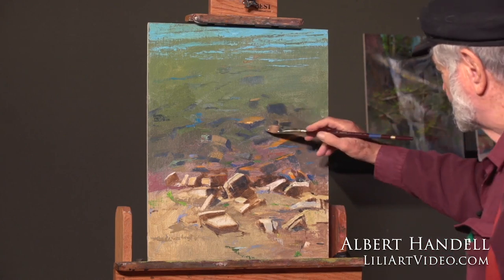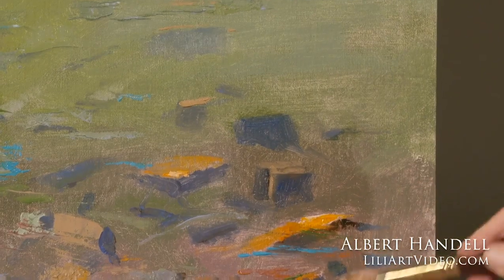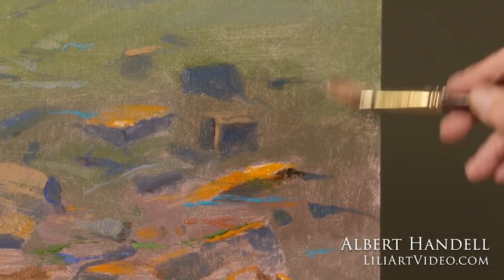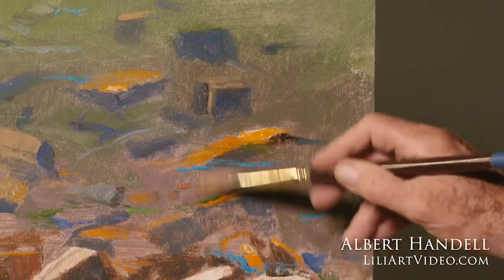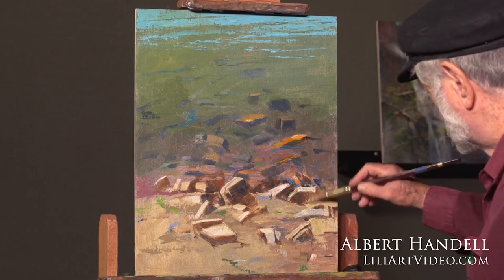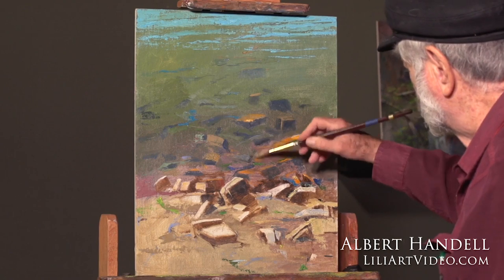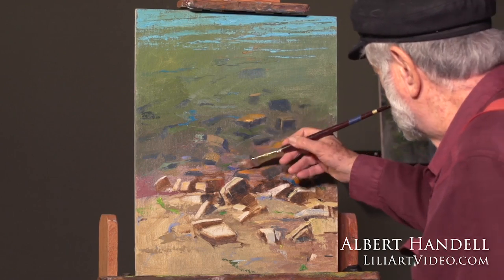See how the darks had sunken in? See how vibrant the colors are? In the old days, this would be called a retouch varnish. And a retouch varnish is basically a varnish that's weakened with extra turpentine. Those are the old days.